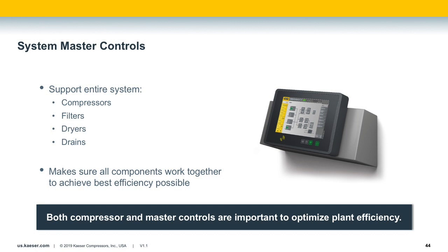In general, system design is going to affect how well a master control is going to work. Like we talked about before in regard to oversized systems, if those are split up into smaller units, then systems that have master controllers are going to work a lot better than stations that have larger compressors.